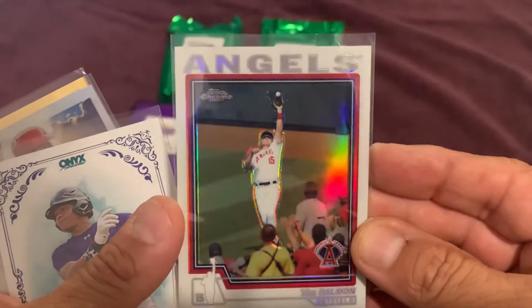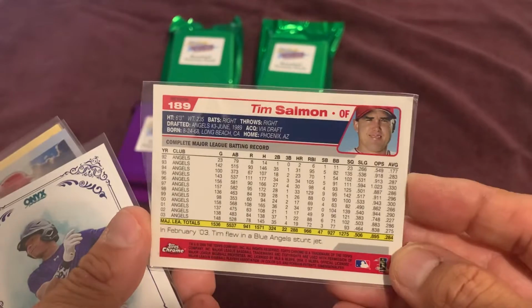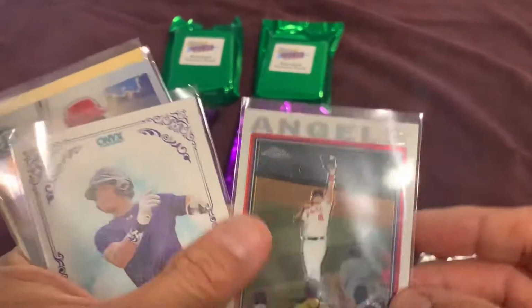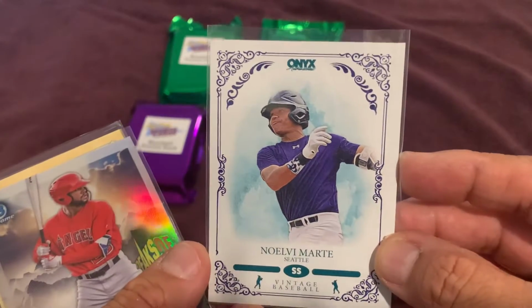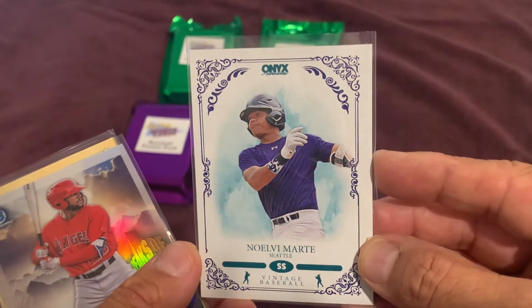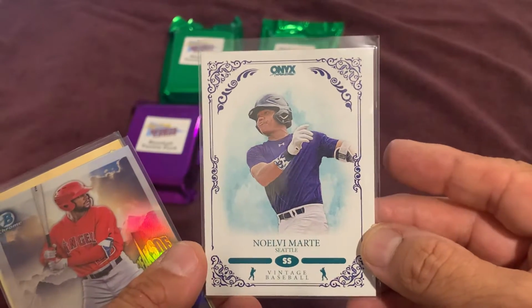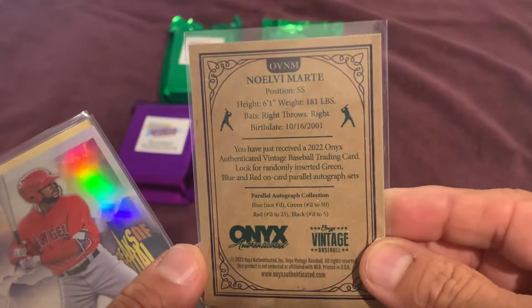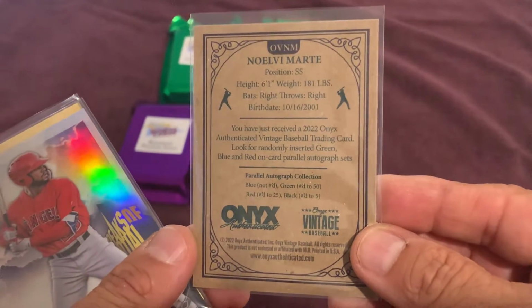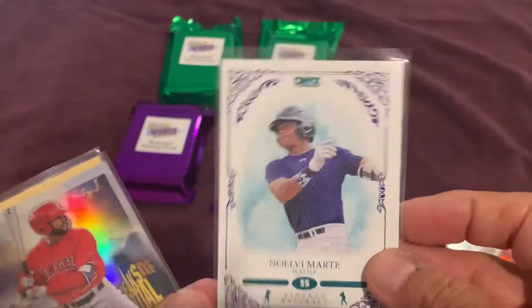Tim Salmon. That's back in the day. Boy, I liked Tim Salmon. I was able to see them win their one World Series, and Salmon was part of that. Here's an Onyx card. I've never seen these. Nelson Marte? I've never seen this card or these cards, period. What year is that? 2022. It's a new one. Okay, so I've never seen this brand.